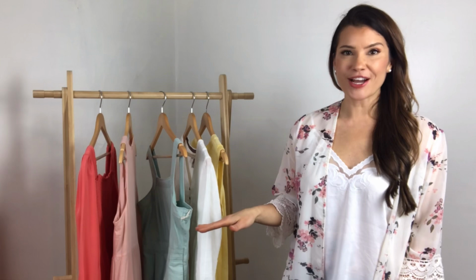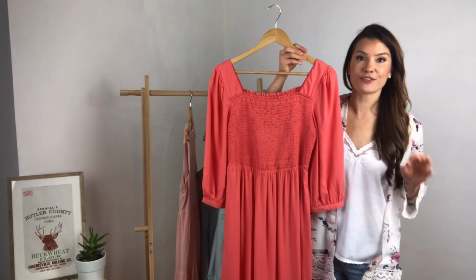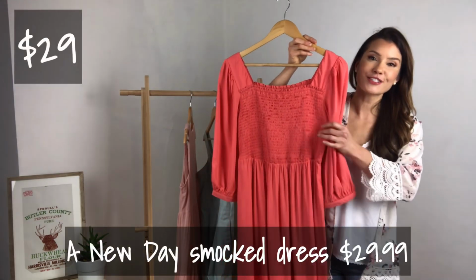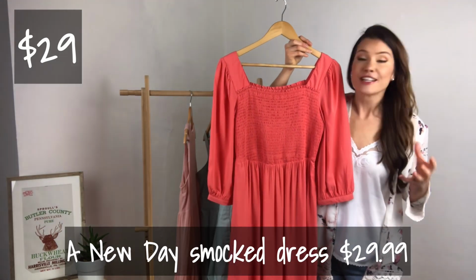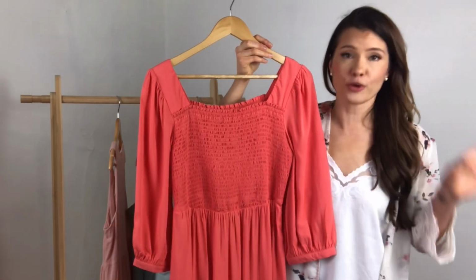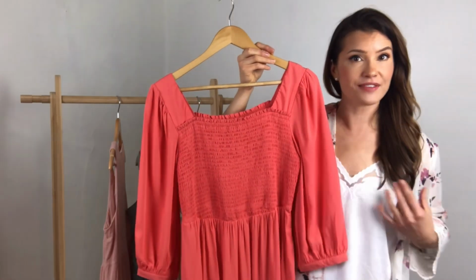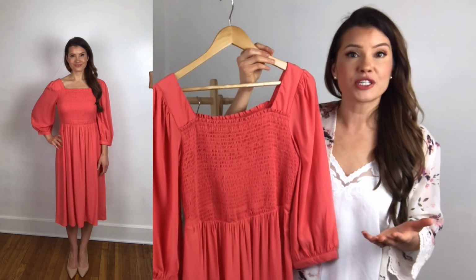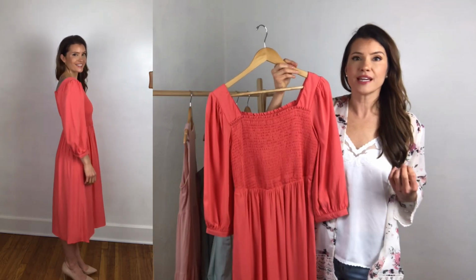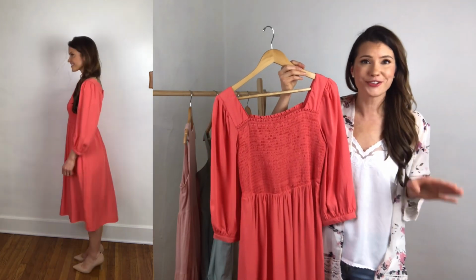And last but not least, this coral colored number here. This hits so many trends that we're seeing for spring and summer, namely the smocking on the bodice. I've talked about smocking before, and just to reiterate, smocking can be your best friend for many different reasons. If you are busty up top, smocking is going to give you that give that you need. And if you're less than blessed, it also is just going to give you a more fitted look. So again, it doesn't really matter what your body shape is. Smocking tends to always work in your favor.